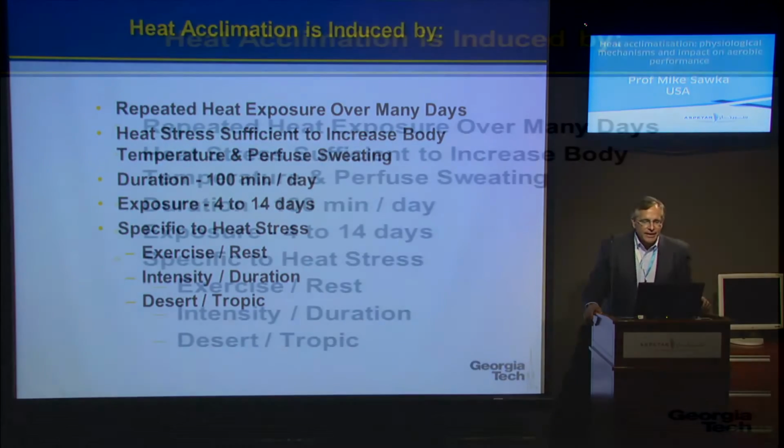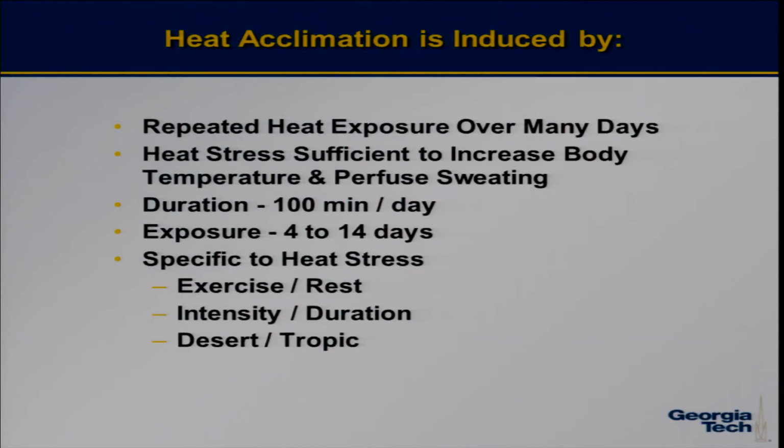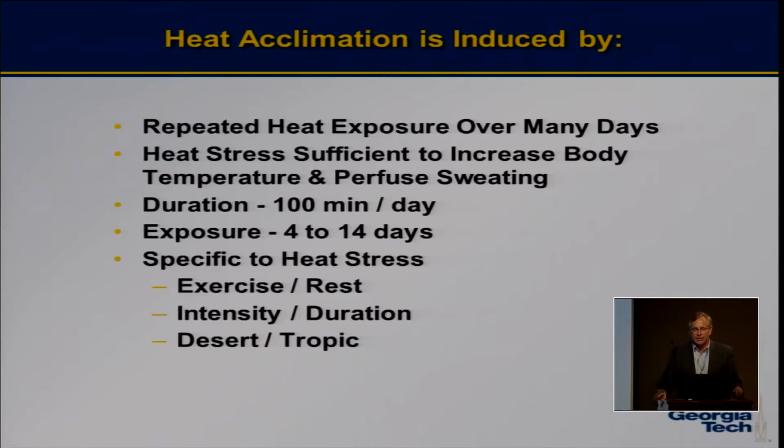So if we say heat acclimation, what is it induced by? Over years, we've learned that it's due to repeated exposures over many days, that you need heat stress sufficient to increase body temperature, but very importantly, to induce profuse sweating. Core temperature alone is not enough. The optimal duration is about 100 minutes a day, it takes 4 to 14 days of exposures, and the more fit you are, the quicker you acclimate.